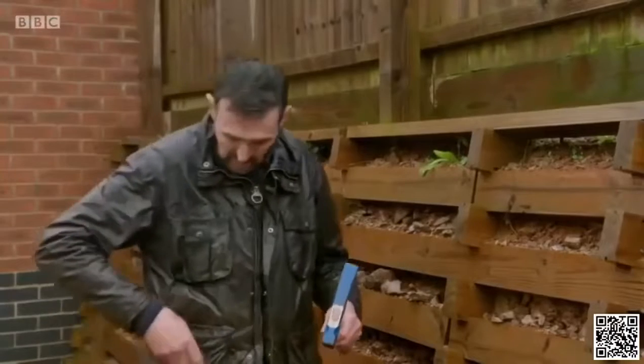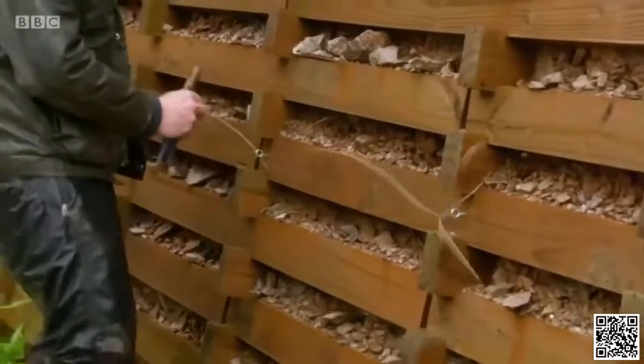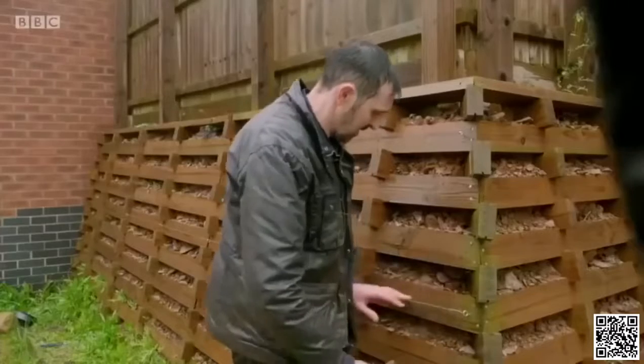And the reason all the wire's out: using galvanised wire, thread it through the eyes, twist it tightly at one end, then pull it really taut and tie at the other end. And then the final little bit, you can just tighten that up, and that, nice and tight.